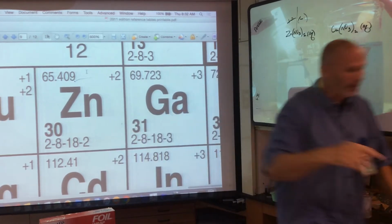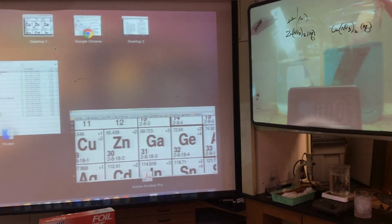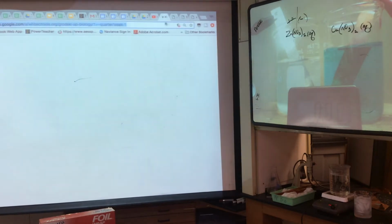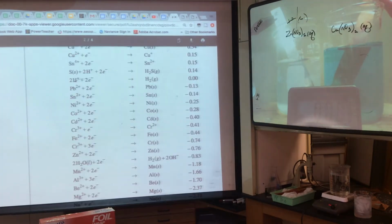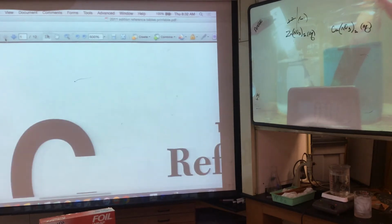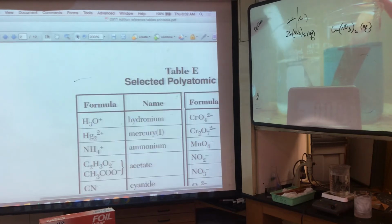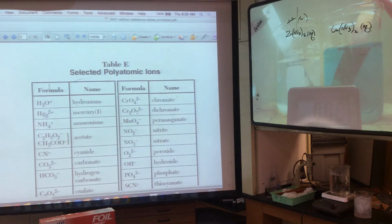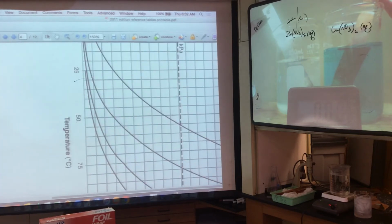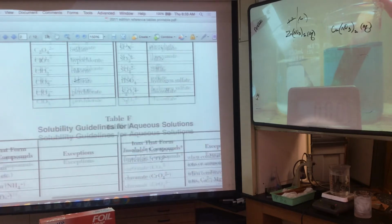back to table F. I affectionately call table foo-foo. Why? Because I'm tall. Where are we? Oh, I was at the same place. Okay, my bad. So let's go back to table F. And we'll table F around. And there we go. It's table E and then table F. You should have this. I gave this to you. Oh, Christmas. All right. Moving slow here. I can do this.